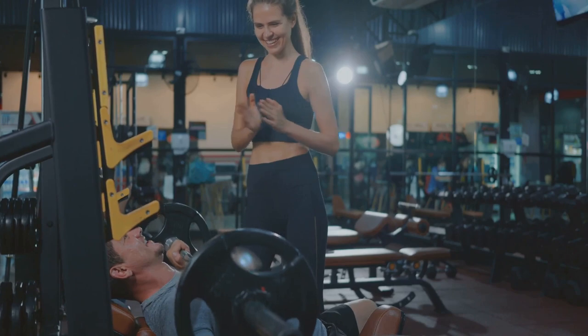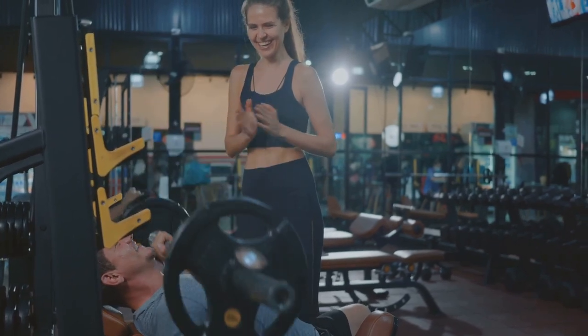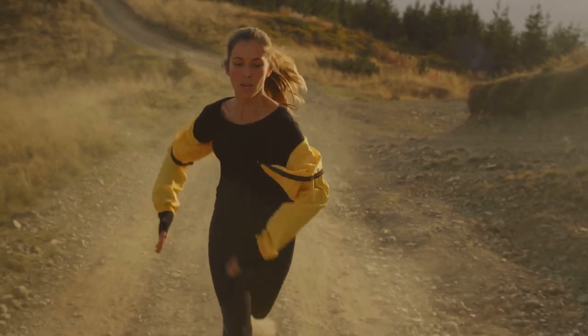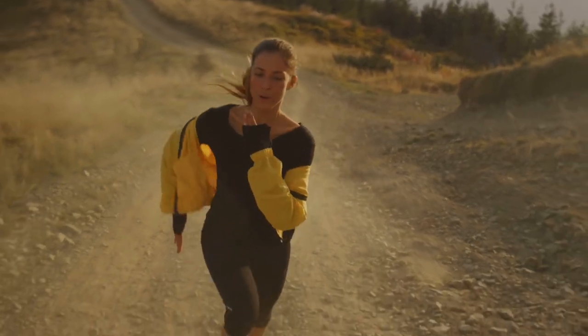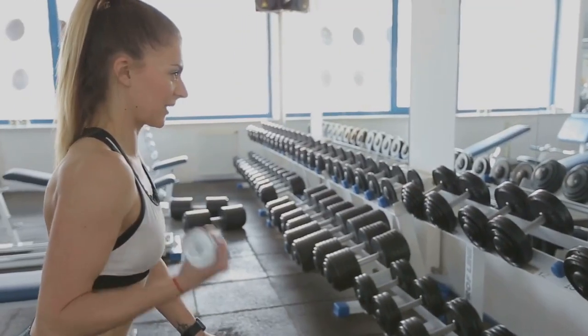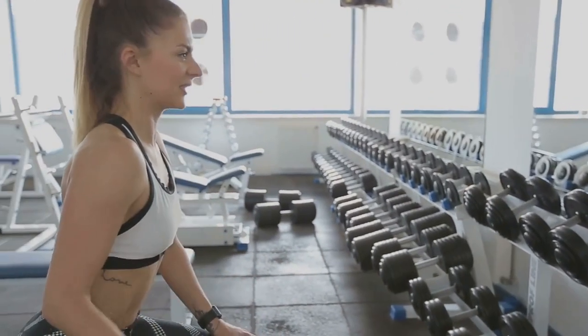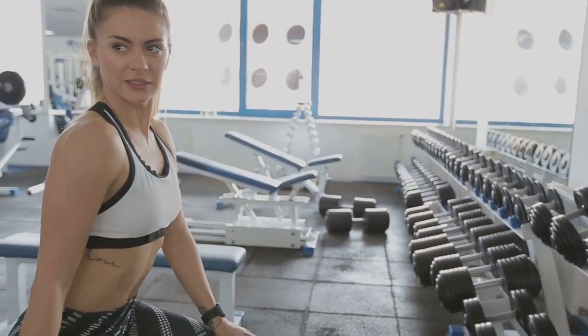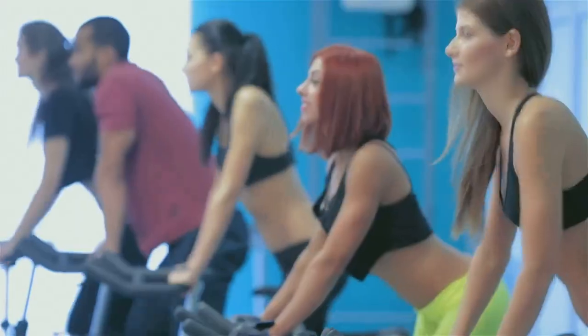And when it comes to achieving a lean, toned physique, the combination of cardio and strength training takes center stage. While cardio exercises like running or cycling are excellent for burning calories and improving heart health, strength training exercises help build muscle, which in turn increases your resting metabolic rate. This means you burn more calories even when you're not exercising.